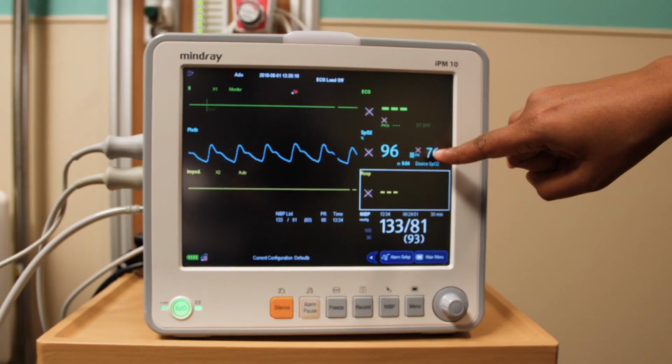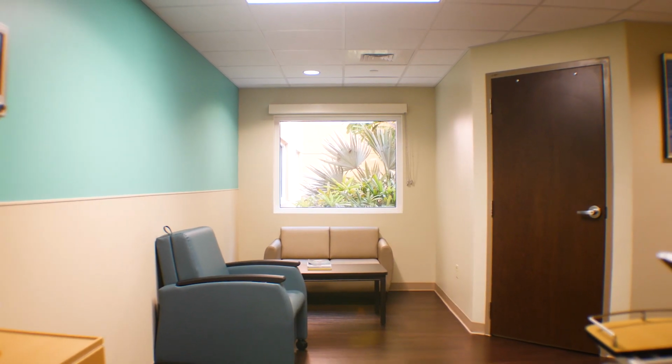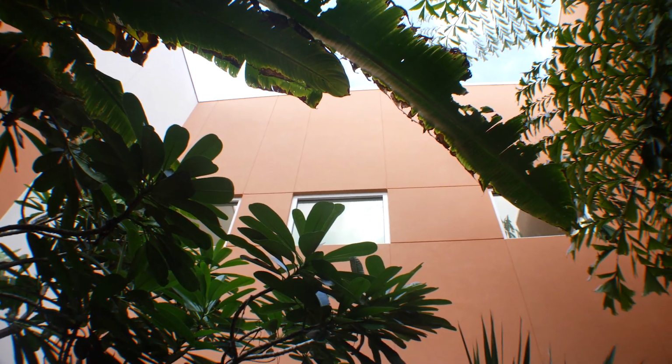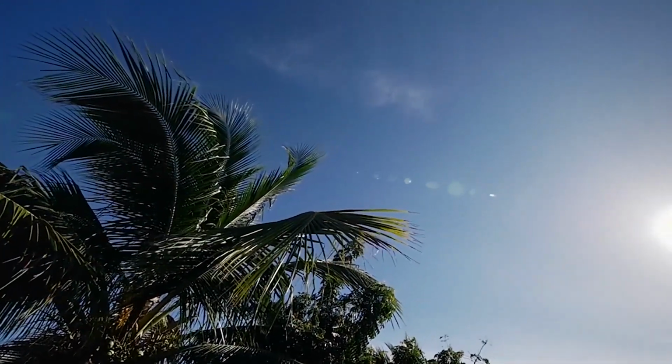Our hospital was built in a T-shape to ensure all the rooms have windows so that patients always have access to natural light. Studies have shown that exposure to natural light helps in our patients' recovery and well-being.